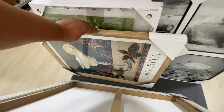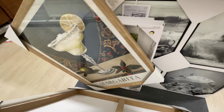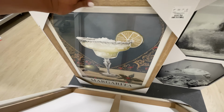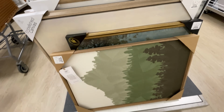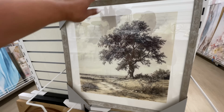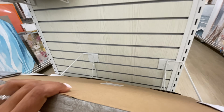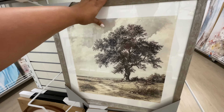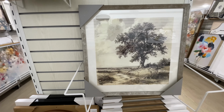And then they have these fun ones. So they have this margarita one. This is the first one I saw. I was just like, oh, what is that, velvet? This is beautiful. What is that, velvet? What's happening with these? But don't you worry, there's more. Then look at this. This one did not have a price, but I feel like it's around the $25, $30 range, you know? It's so good.